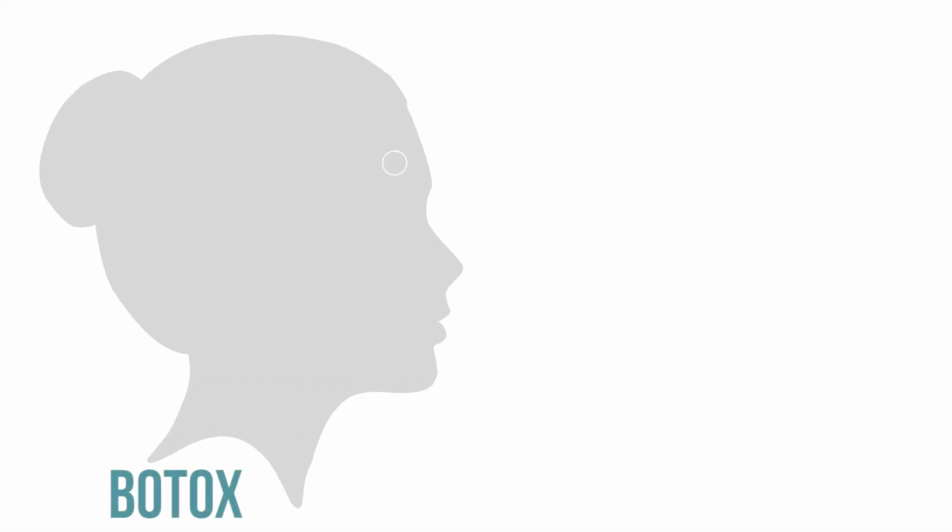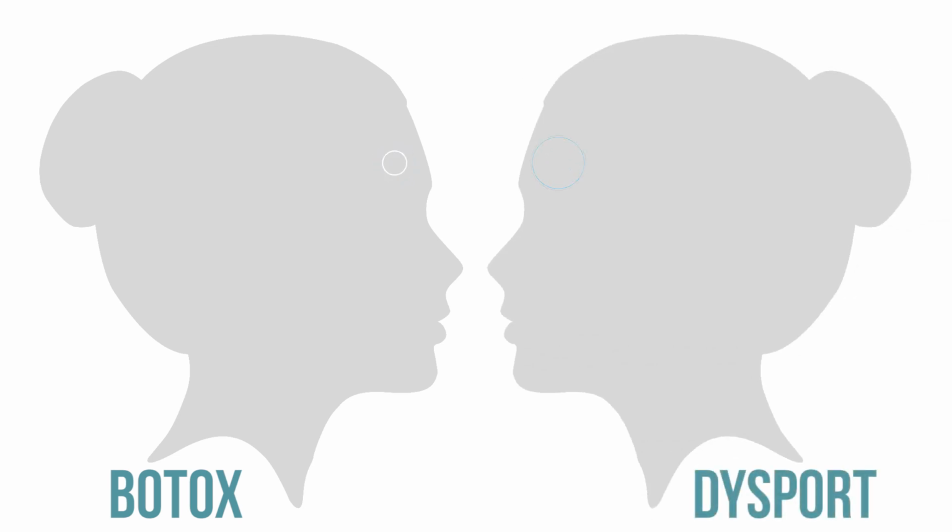One of the other differences between Botox and Dysport is how far out it diffuses. So when you inject a unit of Botox, it's going to diffuse out a little bit, and that's how you will see that smoothing of the wrinkles. Dysport actually will diffuse out a little bit wider than Botox does. There are pros and cons to this.